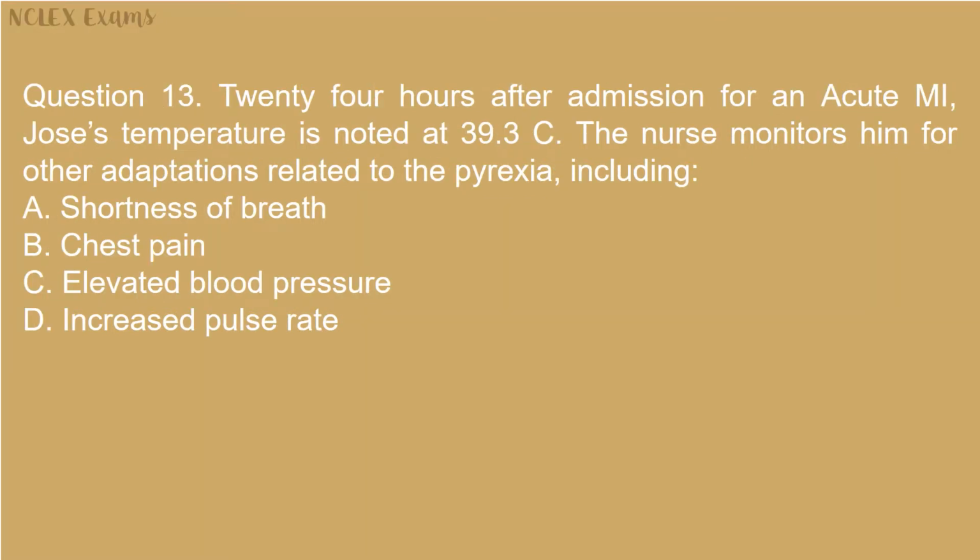Question 13. 24 hours after admission for an acute MI, Jose's temperature is noted at 39.3 C. The nurse monitors him for other adaptations related to the pyrexia, including: A. Shortness of breath, B. Chest pain, C. Elevated blood pressure, D. Increased pulse rate.